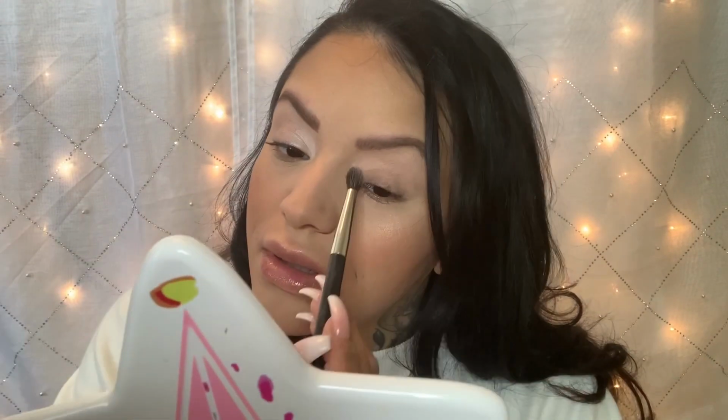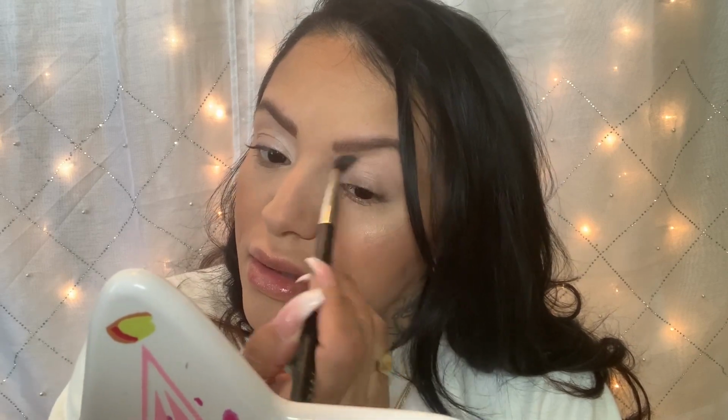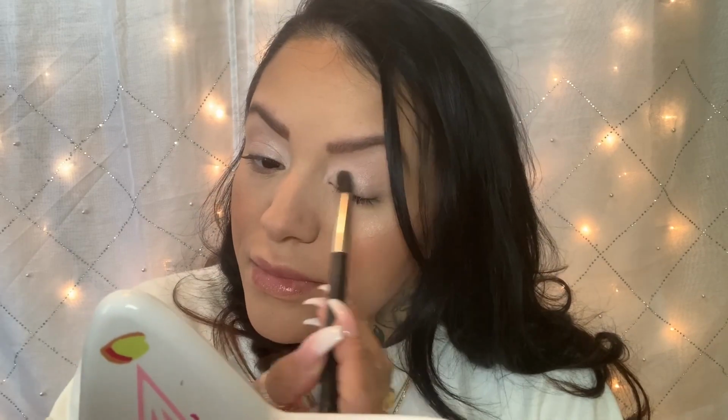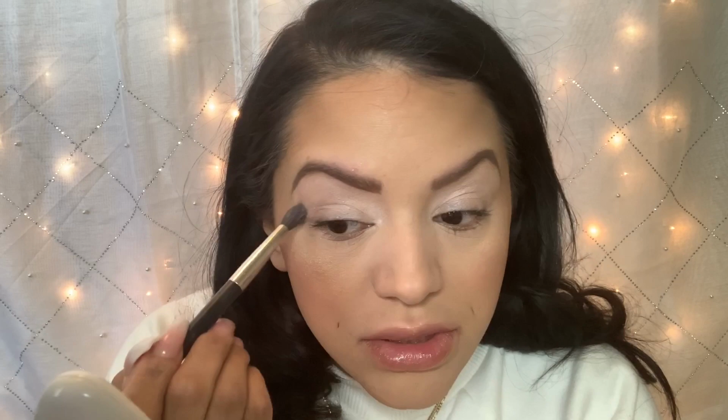Okay, so let's go in with the Sydney Grace. Oh my gosh, look how pretty and how light that is. Beautiful. Okay, so we used the Sydney Grace on the inner corners, and I'm going to bring it a little more onto the rest of the lid, just a little bit, just to kind of set the base.